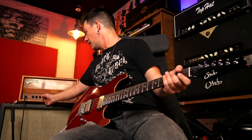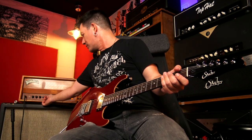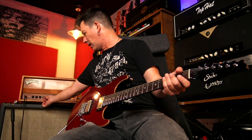Bass on 5. Like, see, that would be too much for me. But, you know, it might work at cleaner settings or maybe with single coils, but it sounds really good to me down just around, like, 10 o'clock.